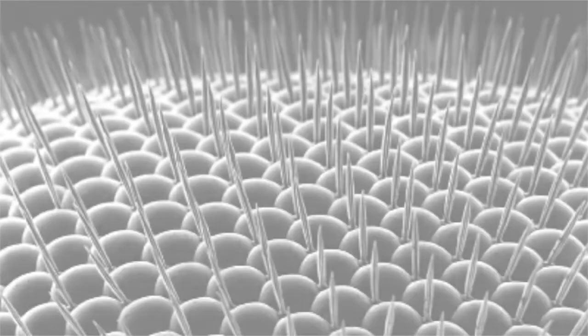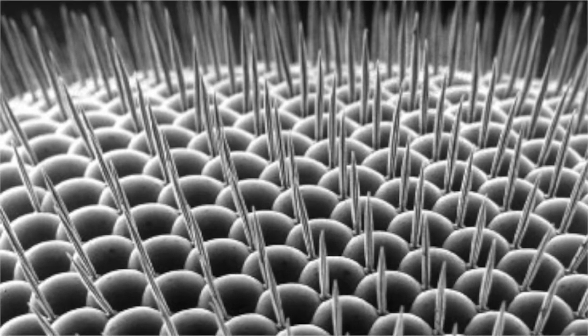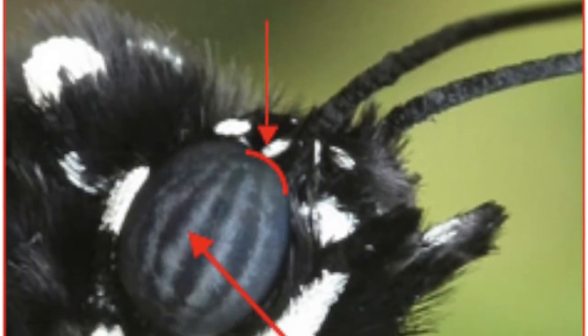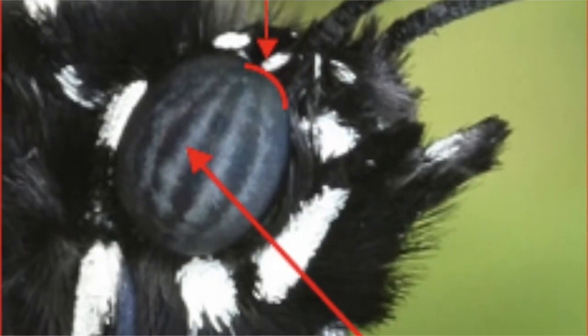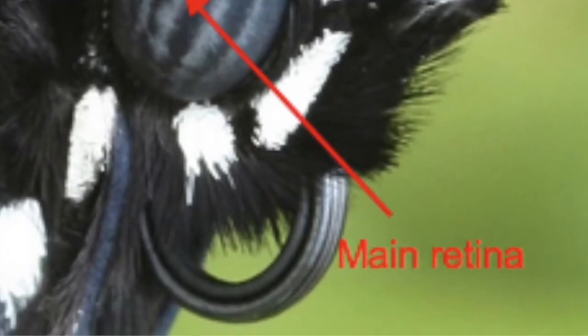In addition, the size of facets is remarkably small, meaning that each individual unit can only observe a very small portion of surroundings. However, the large rounded shape of the butterfly's eyes allows for far greater perspective, with surroundings from all sides of the butterfly having some degree of visual clarity.